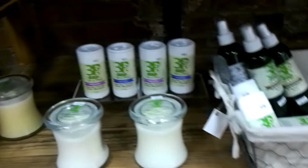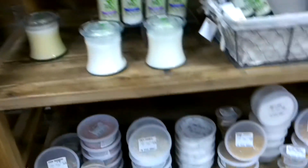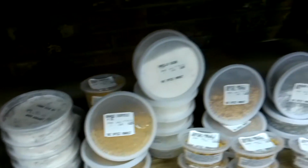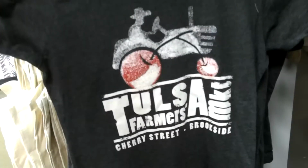Well, those are three peas in a pod. So those are soy candles, and here comes all kinds of stuff down here too. These are different spices. And I don't remember where those are from, but they look good too. Of course, we've got the farmer's market t-shirts that are so nice, and I've got some bags too. Ooh, I might have to get me an apron.